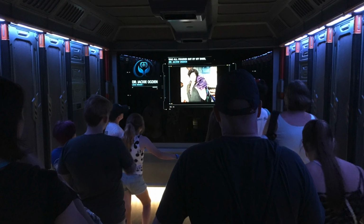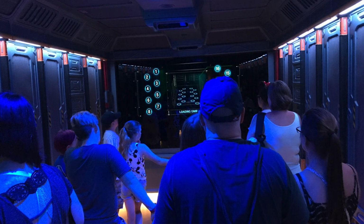That being said, you're grouped into 16. You're sent up into a viewing chamber where you're linked up with your avatar that you'll get to take the passage ride with. That kind of syncing up process is really cool. It's a video. There's all sorts of sensors in the room, so it makes it look like you're actually linking up.